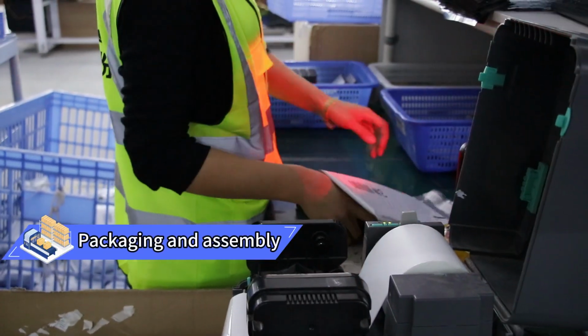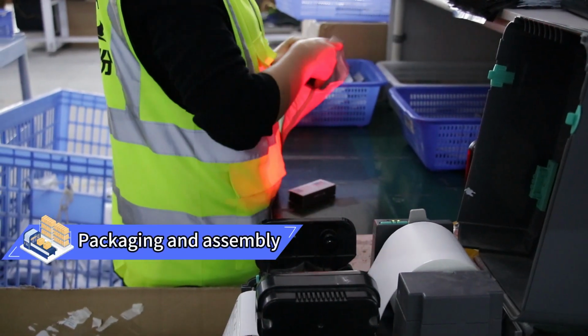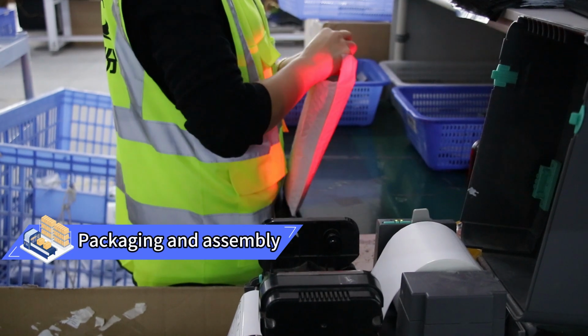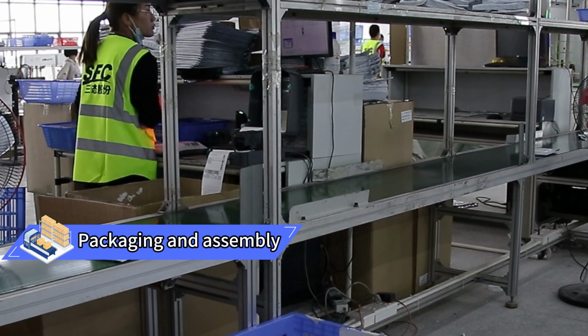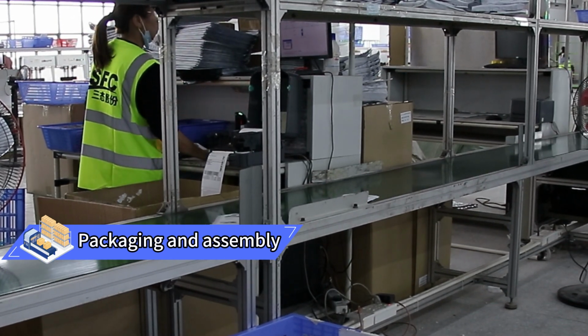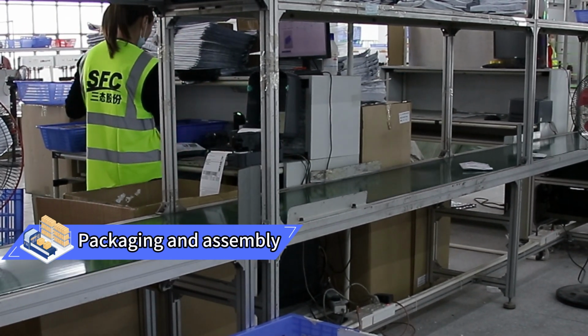Packaging and assembly. SFC provides customers with personalized value-added services. Support split or merge shipments to reduce the cost of packing and shipping. Configure box sizes and customized packing to help customers upgrade their brands.